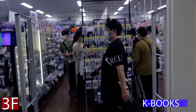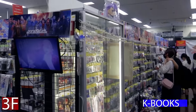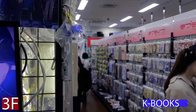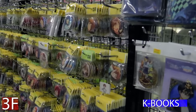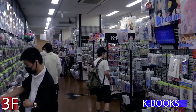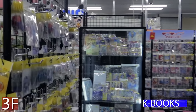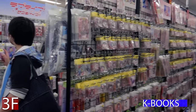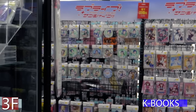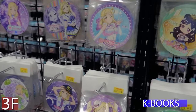Okay, so right away in front where you come, these are like Japanese pins, postcards and all that. The music is quite loud, so I won't go into that shop, but if you like school idol projects, or if you collect stickers, then this is definitely the store for you. And here as well, it's called K Books. But for this row, I usually don't go. There's nothing for me personally, but I can show you just a little bit maybe.